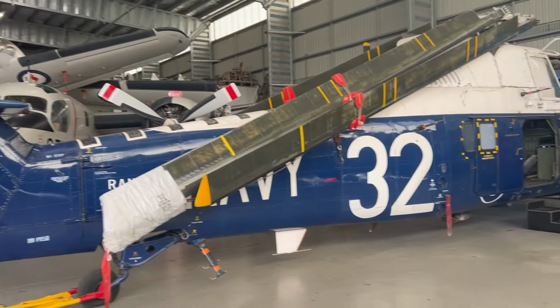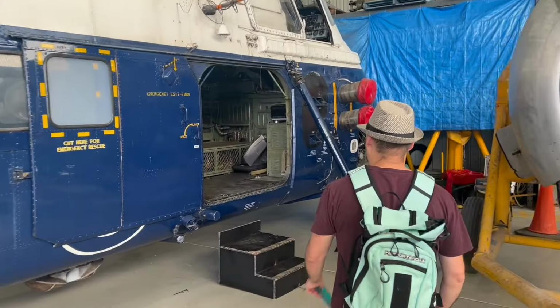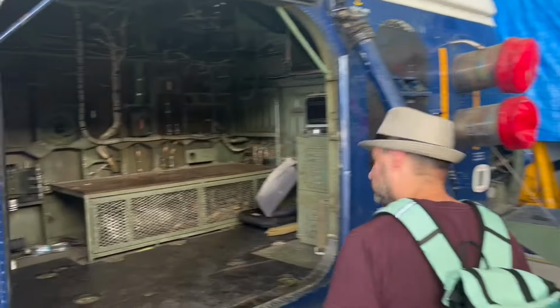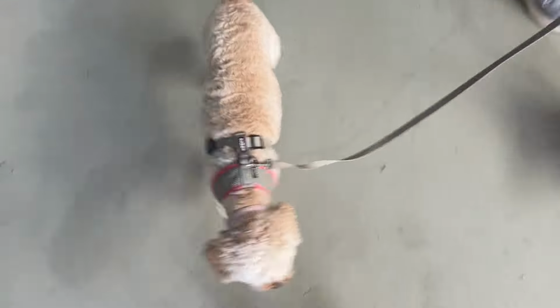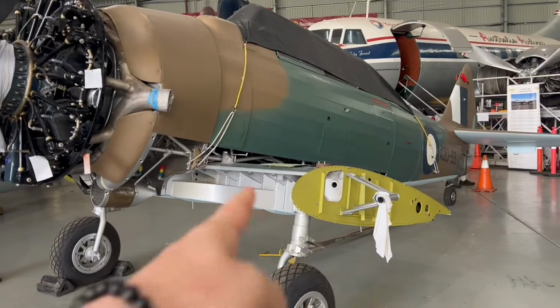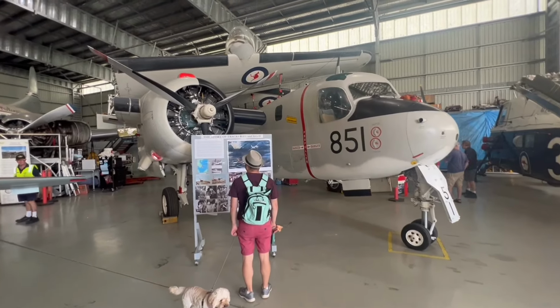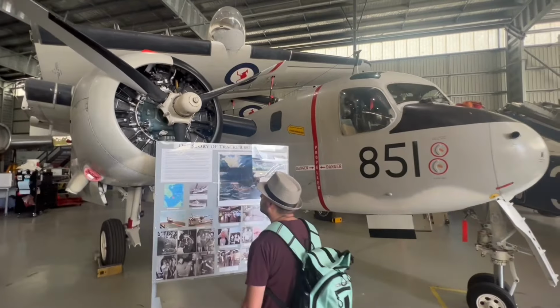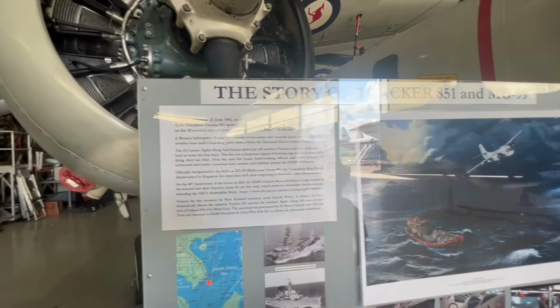Right, I've got another helicopter here that looks like you can step up into. So we might have a look. That's so interesting. So that's where you go fly the helicopter. I don't know if you are allowed up there, Twyla. Another warplane by the looks of it. Hasn't got its wings on, but you can see how big it would have been. And I think Adam and I have seen something similar to this before at one of the places we've been to. This is cool. So they've got a bit of information about it.